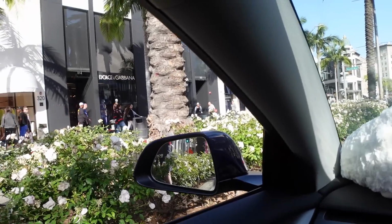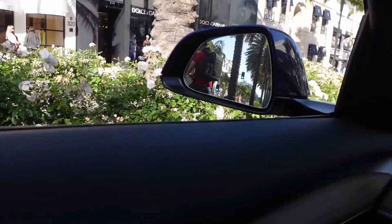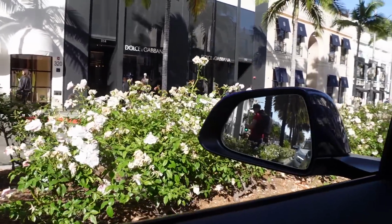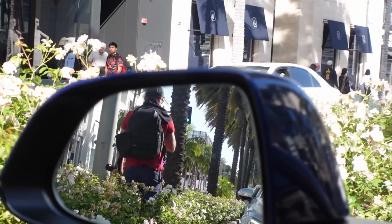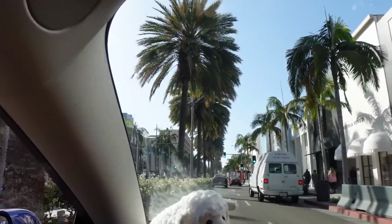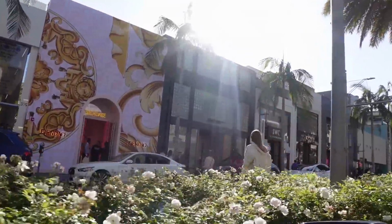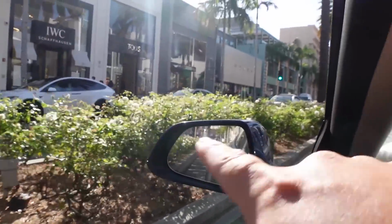Ooh. Yeah. Wow. That's pretty hot. They're in the bushes. Wait, what are they doing? Yo, you guys are not supposed to. They're in the flower bed. What are they doing? Wait, the photographer is in the flowers. That's not cool. Yo, what? Round two. In the middle of Rodeo, baby. Hold on. Yeah. Oh, they're done. They were in the middle of the bushes here.